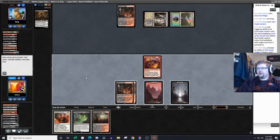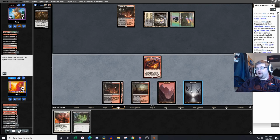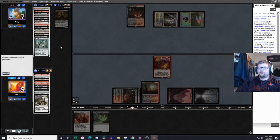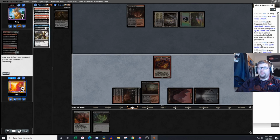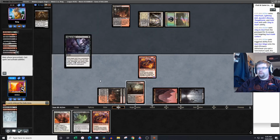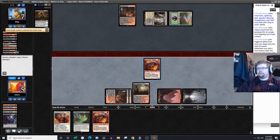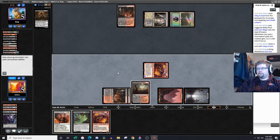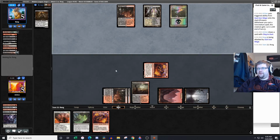We have a value engine going. You just need to hit that one. I don't know. It also can gain life, which is not nothing. One, two, three, four, five. I don't really want to fetch shock here. I'll say that much.